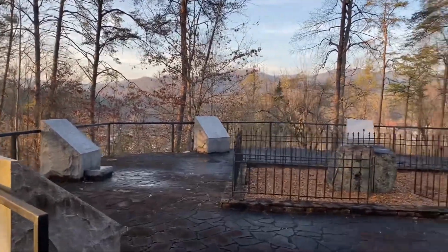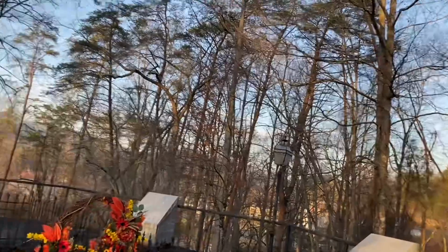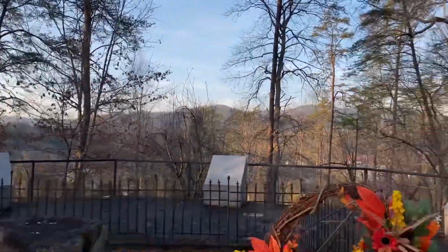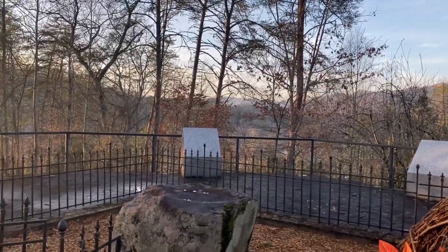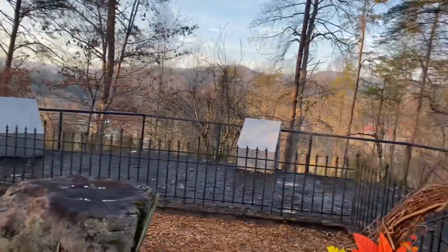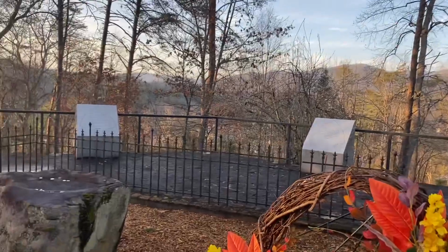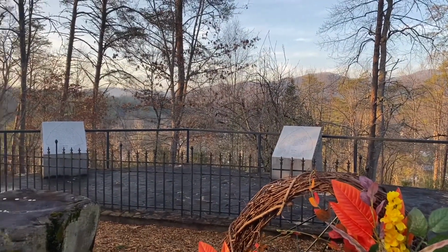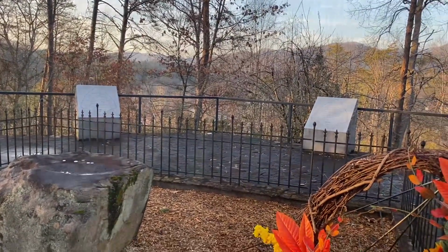And allegedly Chief Junaluska saved the life of, I don't think he was president at the time, maybe, I'm really bad with history, Andrew Jackson. And then later on, he had to walk in the Trail of Tears and go through that ordeal. And then he came back here to his homeland a few years before he passed away. And this is where they've laid him to rest.